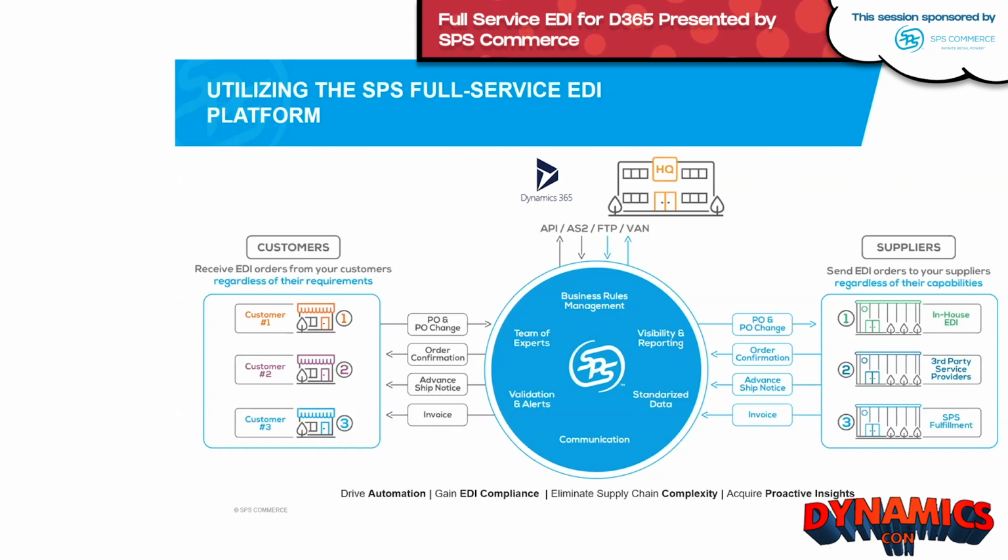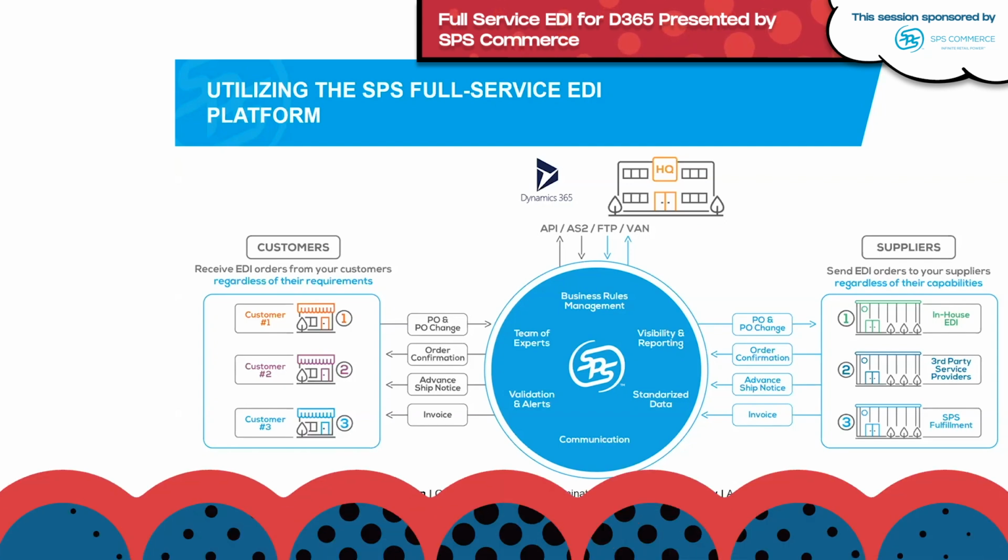The nice thing about the buy side is that you as a company are putting forth the requirements. So you can decide which document types are going to be the best for your business, along with SPS, because we know the industry so well that we'll give you guidance on, hey, it's probably not a good idea to ask for this piece of information.